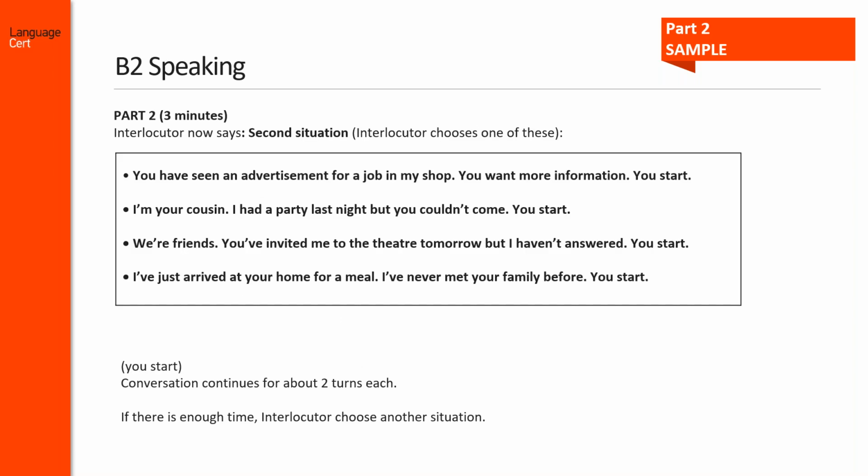And then there is a second type of situation. So the interlocutor will tell you, second situation, and then they'll choose another from a box like this. So for example, they might say the first one, you've seen an advertisement for a job in my shop. You want more information. You start. So then you start this time, and the conversation again continues for about 2 turns each. Don't forget, actually, if there's enough time, the interlocutor might choose another situation. Don't worry about this, but just be ready in case they do this.